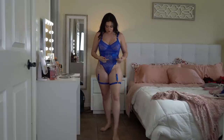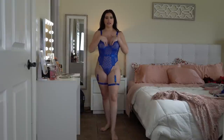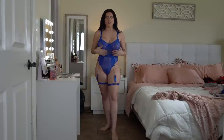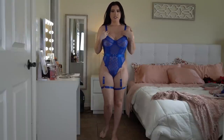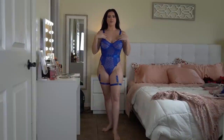Love the striped diamond design all down the middle, and a little bit at the top. The underwire, it is kind of small for me, but still very sexy. I got this in a size medium. Love the gold chain detailing up here. It's just very nice over the breasts.